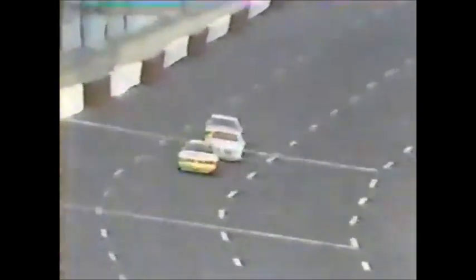I don't think Bodine can come back on the outside. He may have a chance, but battling Ruttman for second, hangs him up to the high side. Bodine jumps to the bottom of the racetrack. Earnhardt gets the checkered flag. Ruttman is second, and Bodine, who led on the white flag lap, got out of shape in turn number 2.